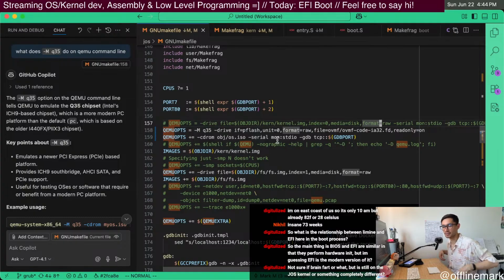Yeah, digitalized. Yep. Still using JOS. Maybe someday we will move on, but for the moment, it is the only operating system I can use and hack on, and am reasonably comfortable doing so.